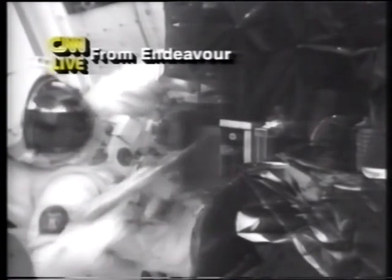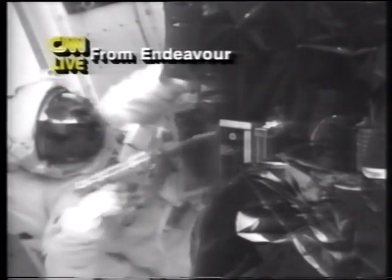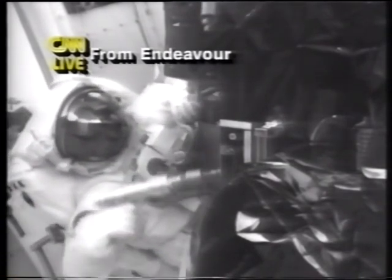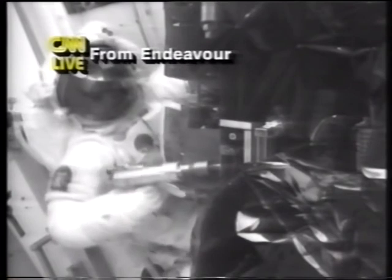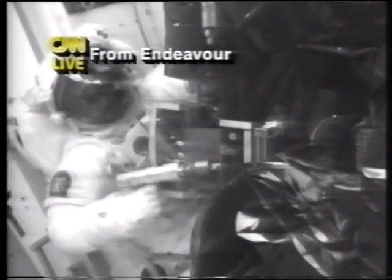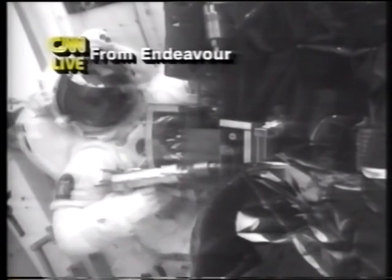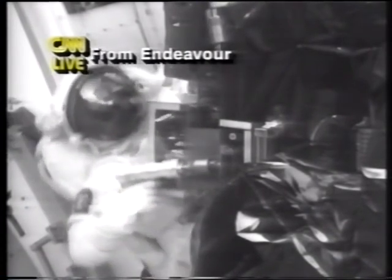That's exactly correct, yeah. Okay, the picture we're seeing live from space now is Kathy Thornton on the end of the robot arm. She's opened up a compartment, and I believe this is a compartment where the computer may be located. We can listen to NASA for a minute and see if we can get brought up to speed on exactly what Kathy's doing here.